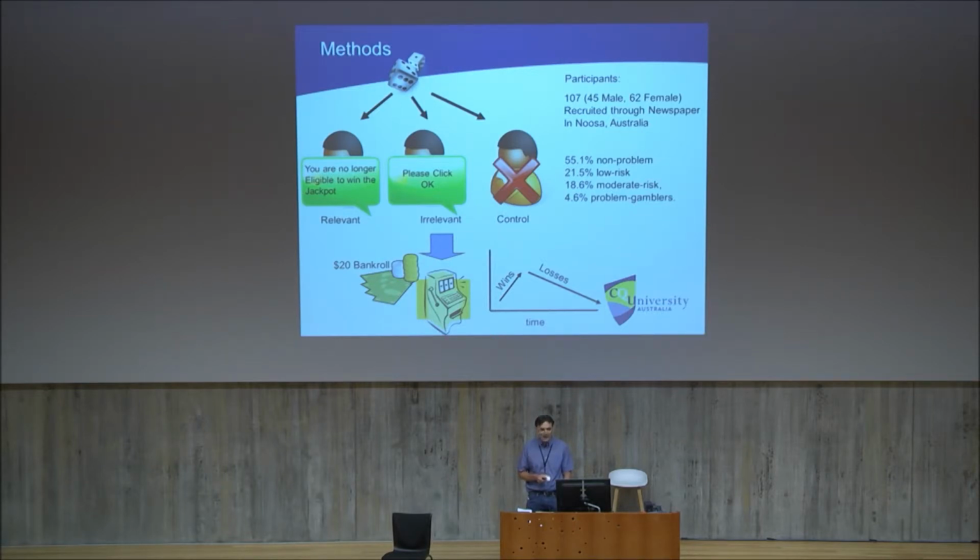So we had 107 subjects who were recruited through these newspaper advertisements. They tend to be people who have experience with poker machine gambling already. Those are the sort of people that are interested in these sorts of studies, which is good for us. As you can see, there were a mix of people with no gambling problems, the slight majority with no gambling problems, and then a minority with some gambling problems, but a higher than population rate of people with a high level of gambling problems as well.